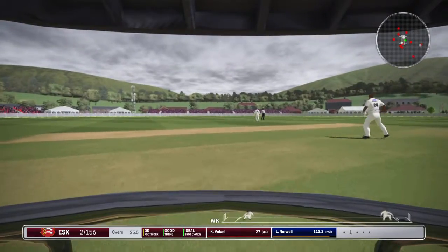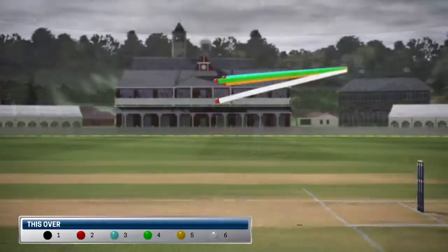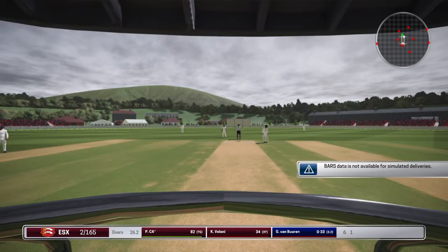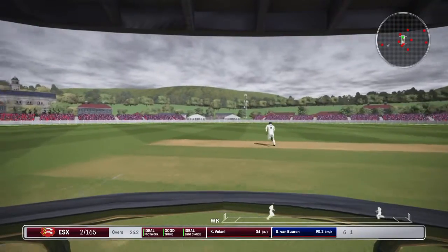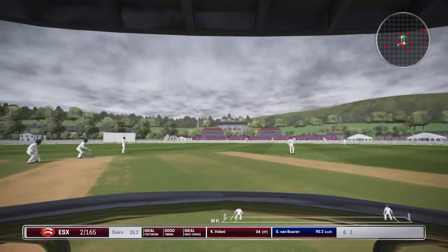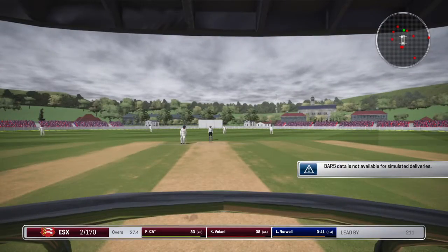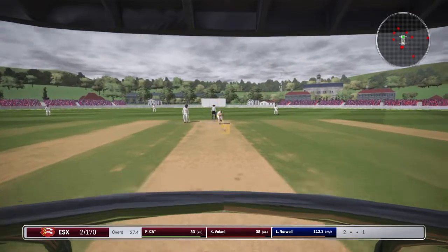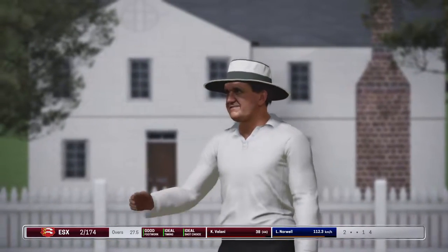Good shot. Good timing. That throw's gone to the wrong end. Lucky escape for the batsman. Two runs. Reverse sweep this time. Superb fielding there. Decent shot played here. They should be getting something for that. That's a good boundary.